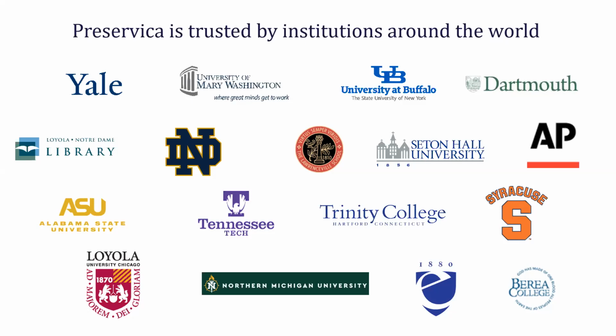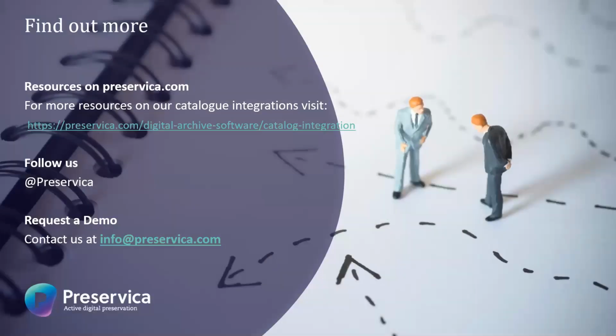All of these institutions do use active digital preservation to use and protect and share their institutional records, historical collections, and research data. And as you can see here, we do go beyond just academic libraries. We have a number of national institutions, government, and corporate archives.